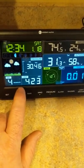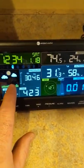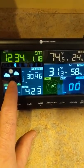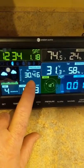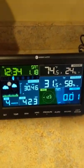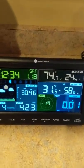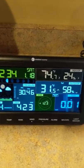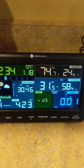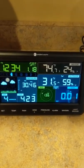And there's your UV index, at 4. This thing reads off of barometric pressure for whether it's partly cloudy or sunny out, and at this current barometric pressure, it thinks it's partly cloudy. It's the only thing I don't like about this Ambient Weather station. But other than that, it's pretty good and pretty accurate. With the rain and moisture we've had, the rain gauges work like a champ. So I've been real happy with it so far. But so there you go.